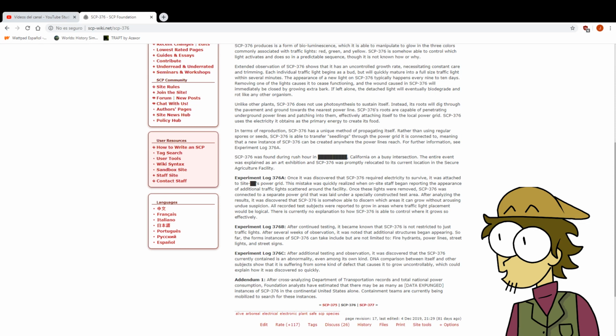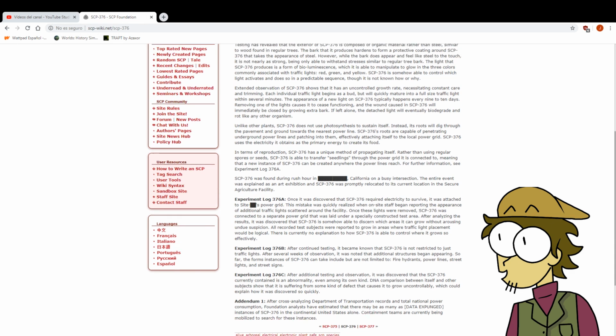Addendum 1. After cross-analyzing Department of Transportation records on total national power consumption, Foundation analysis has estimated that there may be as many as that many instances of SCP-376 in the continental United States alone. Containment teams are currently being mobilized to search for these instances.